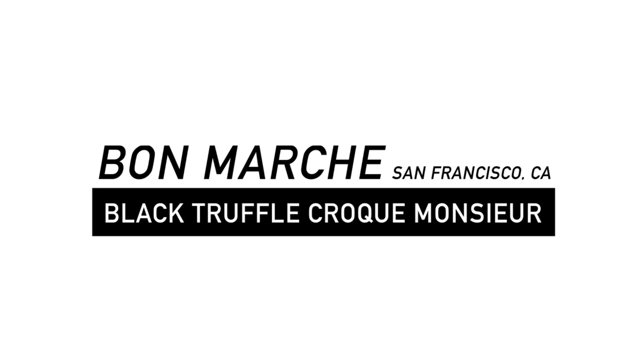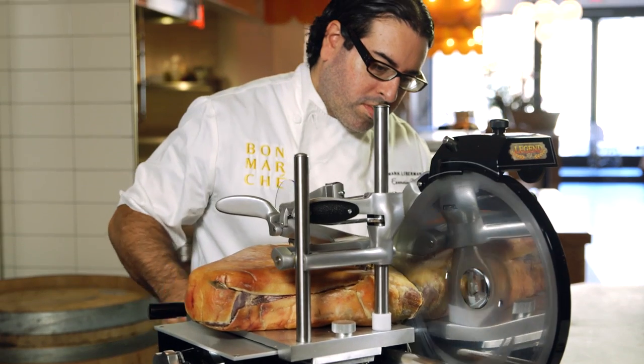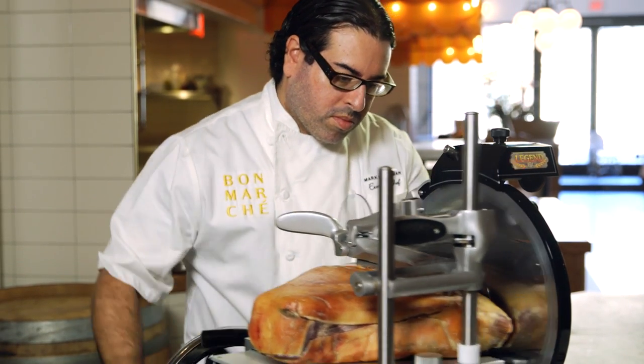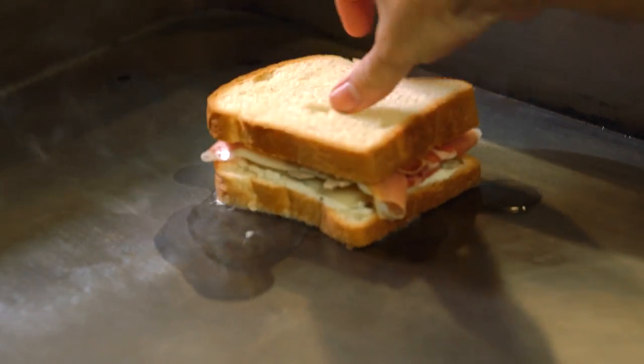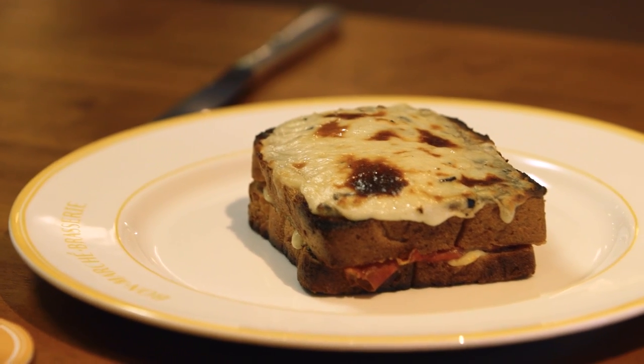Bon Marche is our nod to classical French brasseries. So the approach is really simple French brasserie food. We're not trying to do anything really super crazy with it. We're just using really nice ingredients. You don't have to be like a foodie to enjoy this. It's not something that's like super avant-garde. It's like a really delicious grilled cheese sandwich.